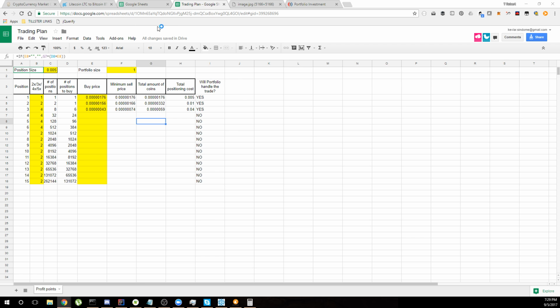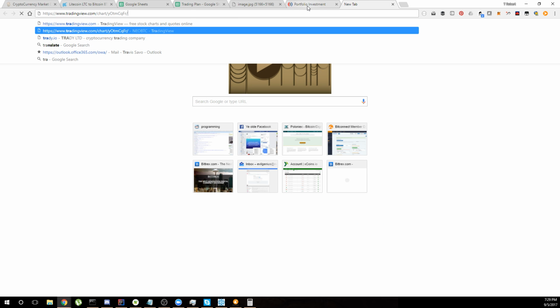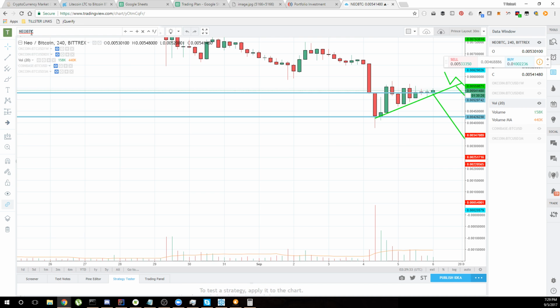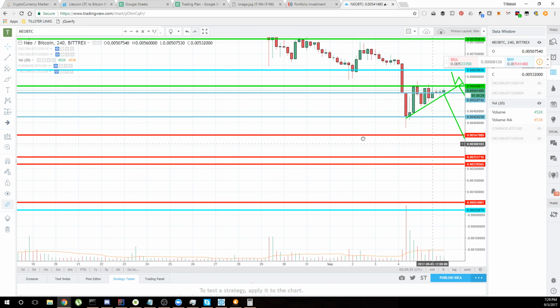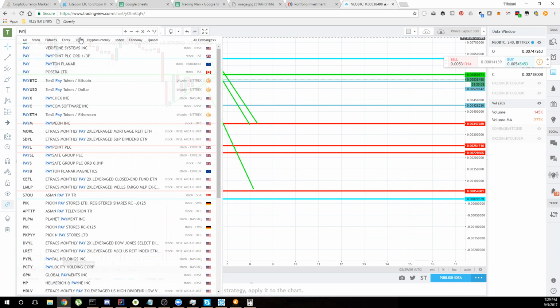Probably starting with PAY is a good idea. What a day. And boy, am I loving quantum. Just can't get enough of quantum. Neo's setting up for just institutional suppression for a while here. That's fine. We can take advantage of that, no problem. Got this nice descending wedge happening right here. PAY.